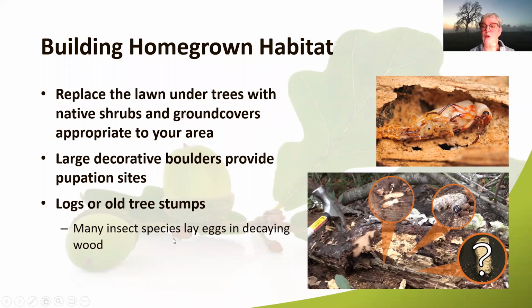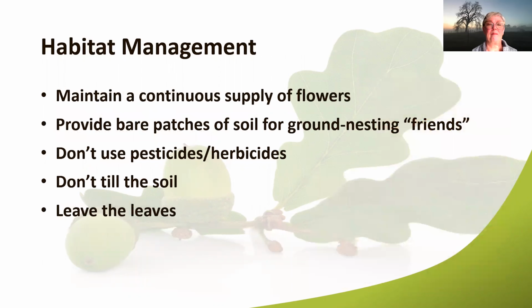Again, the decaying wood provides habitat and hiding places. It's a great place for mycorrhizae to get going, and you'll find mushrooms growing on this stuff oftentimes. So beyond providing the habitat, how you manage your gardens, how you take care of them, and what you do really affects what's out there as well.